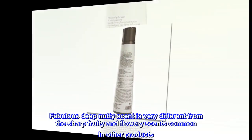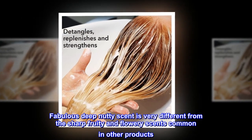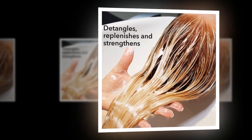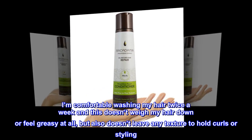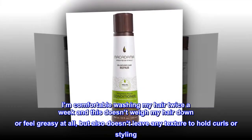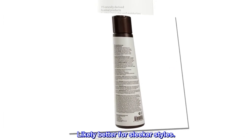Fabulous deep nutty scent is very different from the sharp fruity and flowery scents common in other products. I'm comfortable washing my hair twice a week, and this doesn't weigh my hair down or feel greasy at all, but also doesn't leave any texture to hold curls or styling. Likely better for sleeker styles.